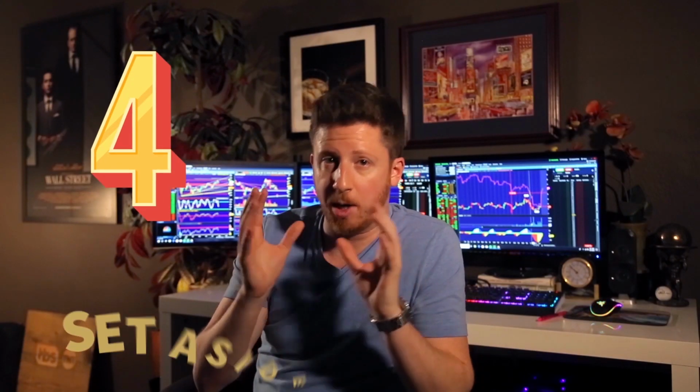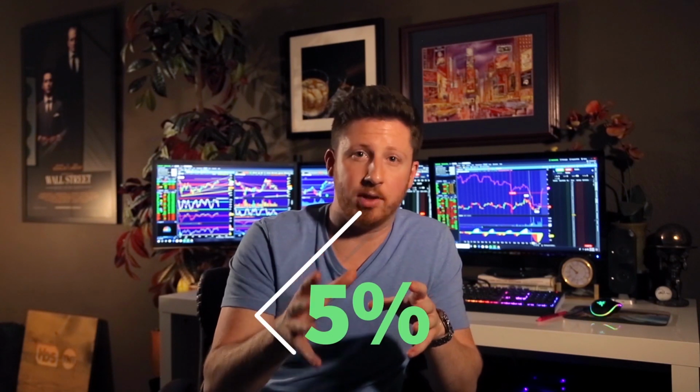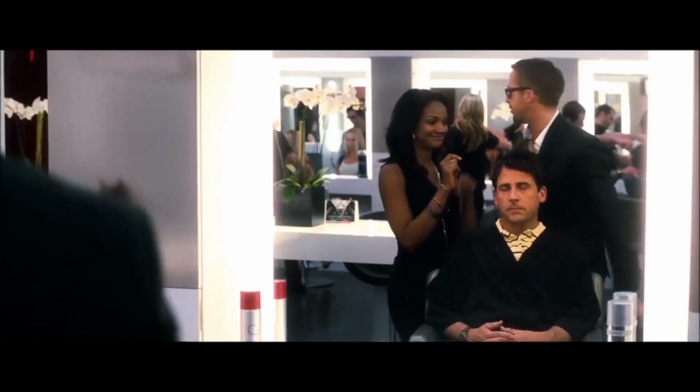Step 4, take a percentage and set it aside. Remember what we talked about in budgeting? You want to set aside 5% of your monthly income for buying index funds. Here's the thing, maybe the investment you want is a little bit more expensive. That's fine. Take that 5% and send it into the account and don't touch it. Beautiful. And wait for that amount to build up and then buy what you want.